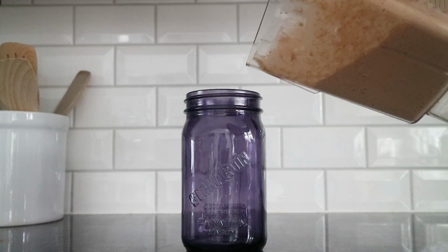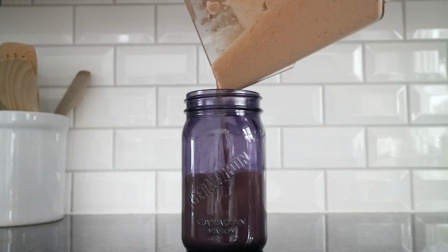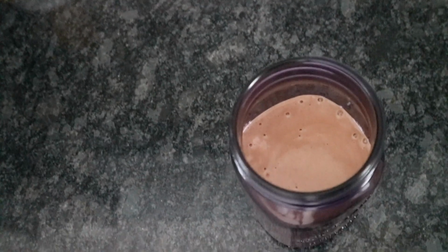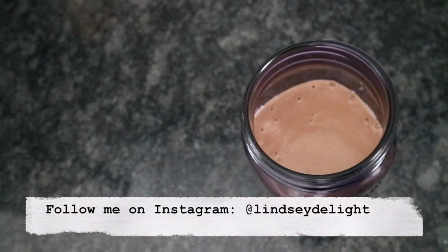And there is my chocolate peanut butter banana smoothie recipe that I have almost every day. It also really helps me battle my chocolate cravings because it is so chocolatey. And yeah, I just love it. If you guys try it and love it too, be sure to tag me on Instagram. I will put my handle here.